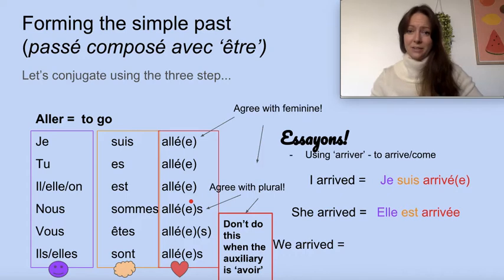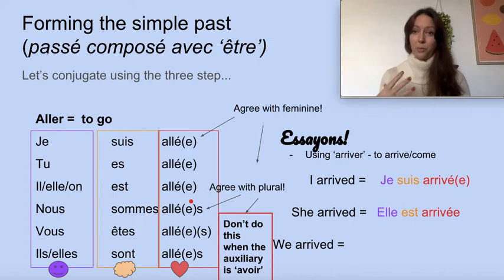Let's have a look at one more, because now we're going to look at a plural subject. We arrived. There's going to be more than one person in this action because it includes myself and someone else, or more than one other person. Put in your subject pronoun now. Add your auxiliary être, because arriver must take être as its auxiliary. And then pop in the past participle with its agreements.